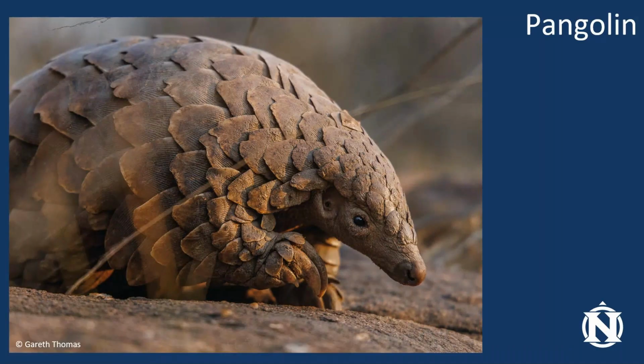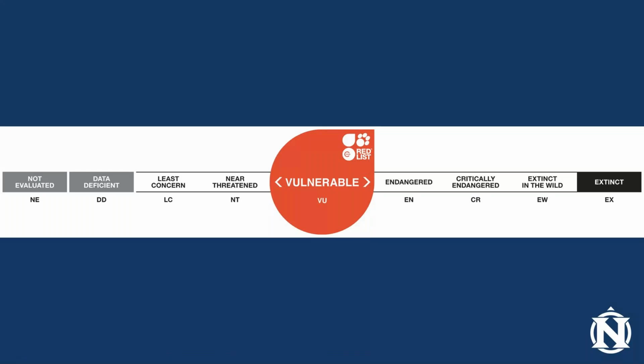So pangolins, this is a Temminck's ground pangolin. It's the most widespread pangolin in Africa, and again, another animal that has become vulnerable on the IUCN's list because of poaching for its scales, which are used again in medicinal and other remedies in the East. And there are 8 extant pangolin species across the globe.